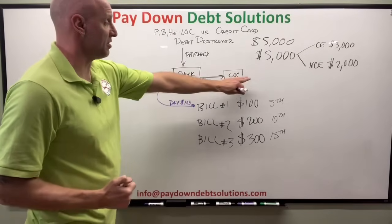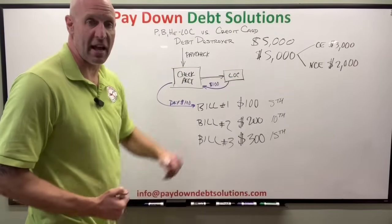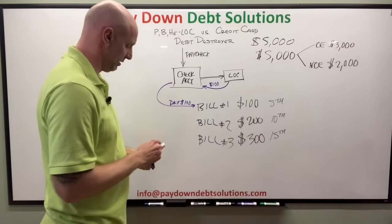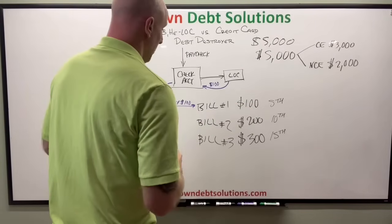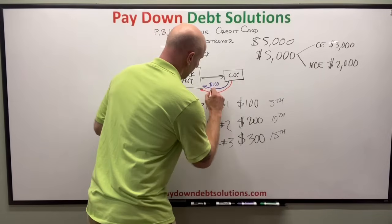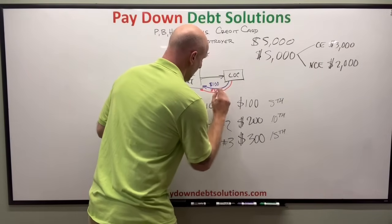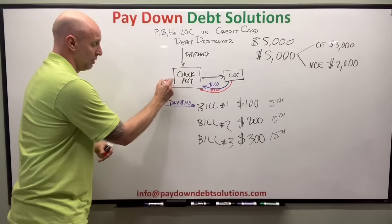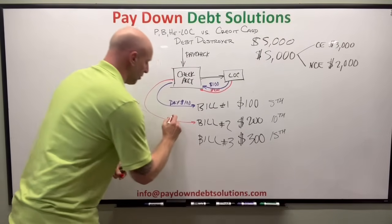All the remainder is still sitting there, still sitting in that line of credit, keeping your average daily balance as low as possible for you for that month. So now the 10th is coming up. You do the same thing on the 10th. You transfer that $200, pull it back, transfer it back to your checking account, and you pay bill number 2, however you were paying it before.